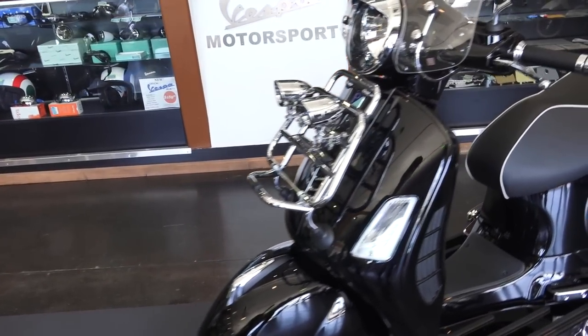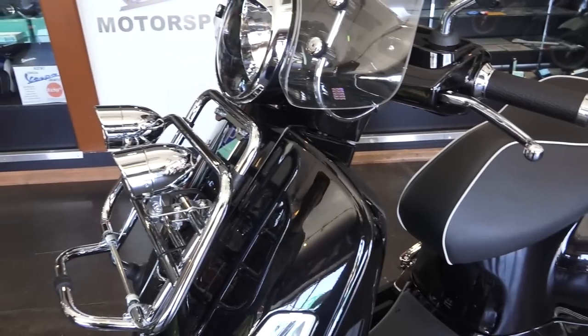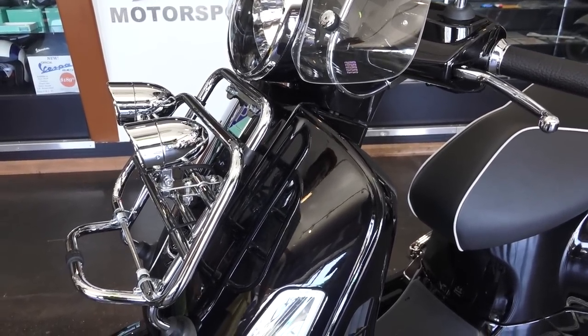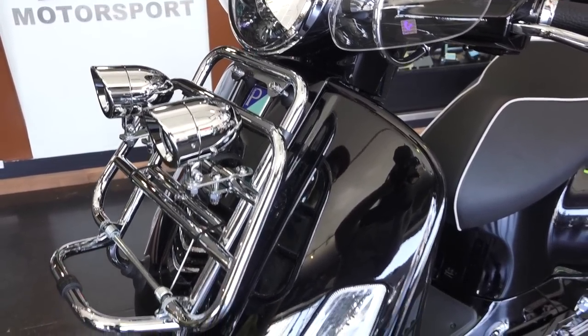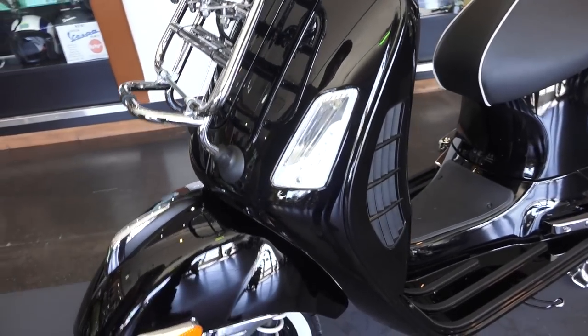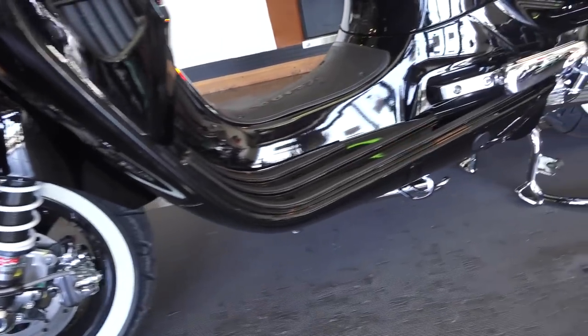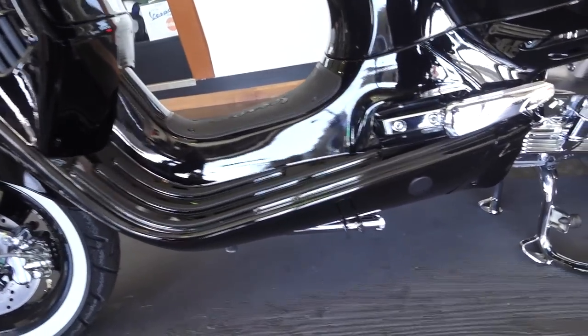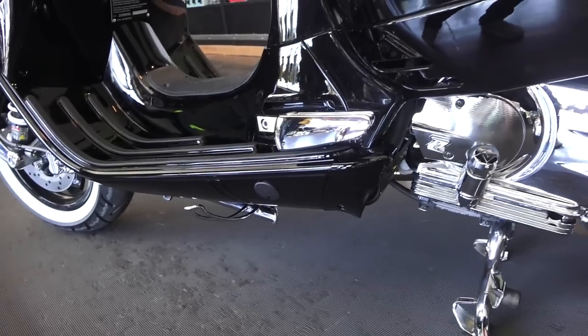You can see the trim has been painted in gloss black to match the rest of the body of the scooter. So it disappears and makes a seamless transition from the leg shields to the glove box. And it's quite a stellar look. It takes a lot more effort to paint the trim. Every once in a while, we'll paint a small batch of this trim because we've had many other builds where we've done a custom colored trim.